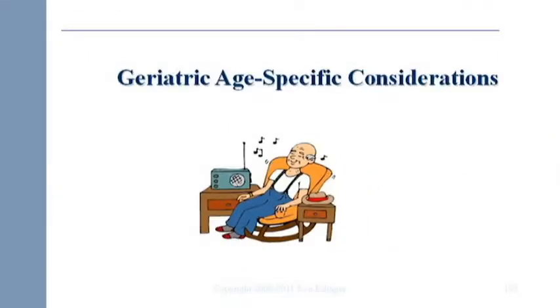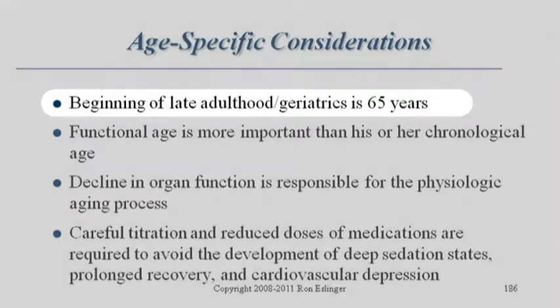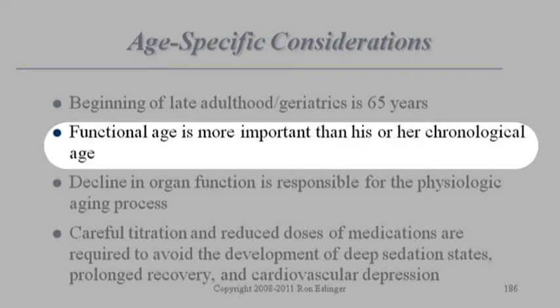So what about age-specific considerations? For geriatrics, there's not a whole lot to be concerned about, but there are a couple of major ones. The beginning of late adulthood, geriatrics, is 65 years. The functional age is much more important than his or her chronological age. So I don't care if they're 70, if they act and look and can do the things of a 60-year-old, then that's how you treat them.